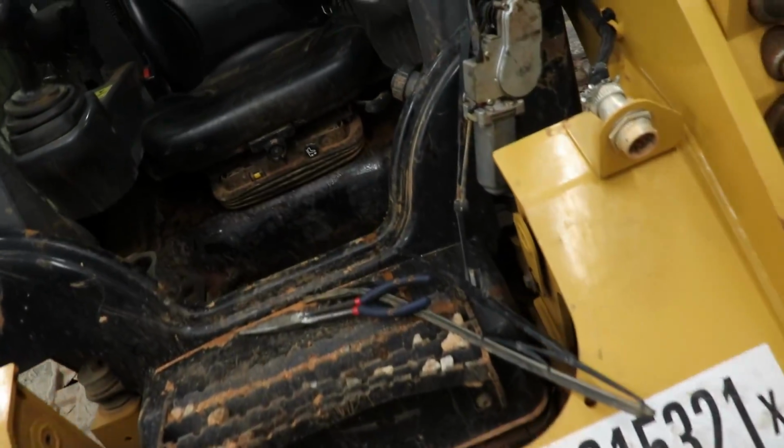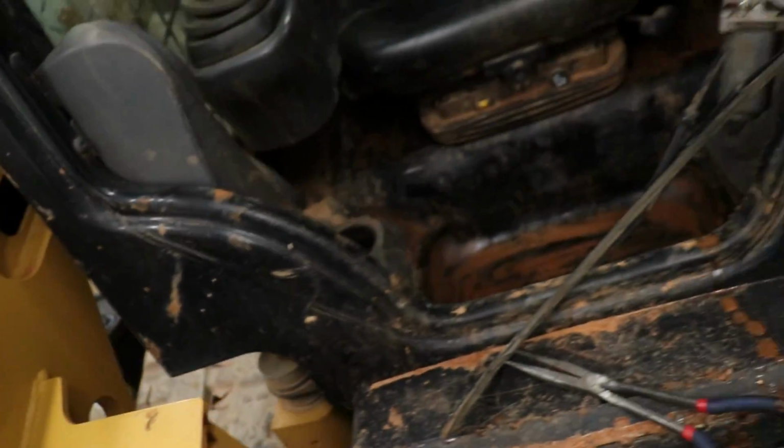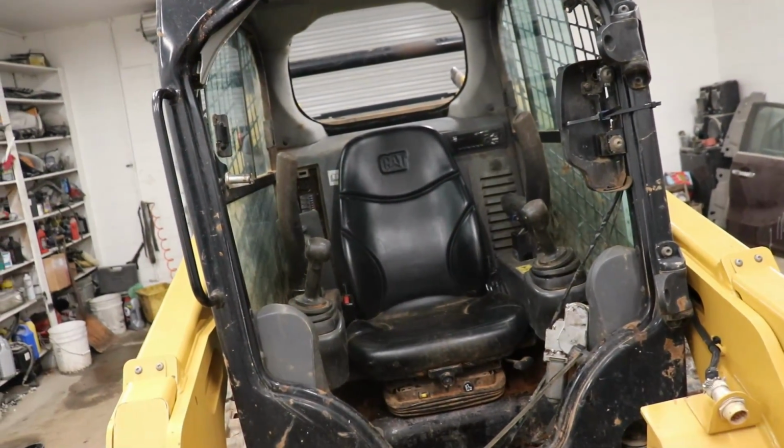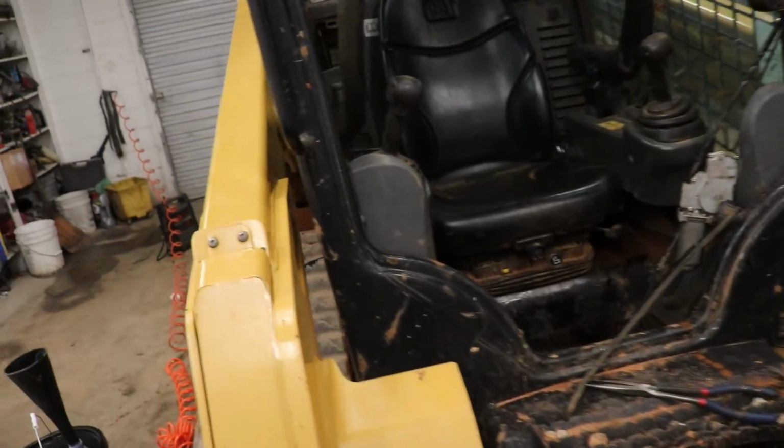So it looks like to lift up this cab, it's just those bolts. So we'll loosen those bolts and we'll try to lift this thing up and keep looking at it. Maybe we'll find something why this hydraulic's not working. So let's try it out.